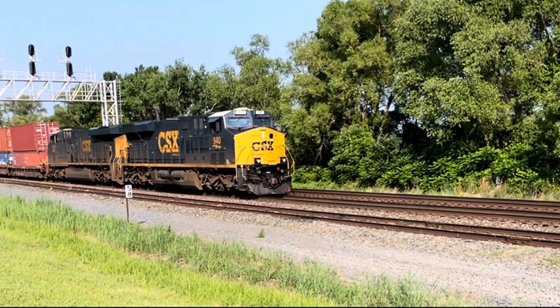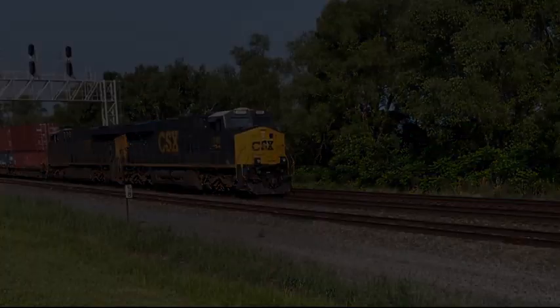The first train of the day was a very late CSX I-162 from North Baltimore, Ohio to Port Newark, New Jersey. The train was so late today that they completely skipped their work they had planned in Seneca Yard in Buffalo, which is very rare for that train.